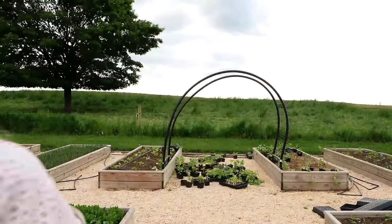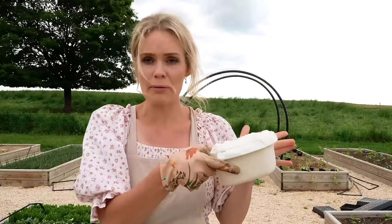Okay, finally made it out to the garden, and it is so windy today, so I hope you can even understand me right now. But our agronomist mentioned the other day that there's aphids coming out, so kind of as a preventative measure for that, I am using diatomaceous earth.